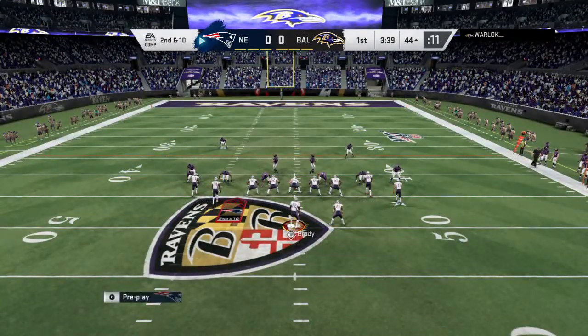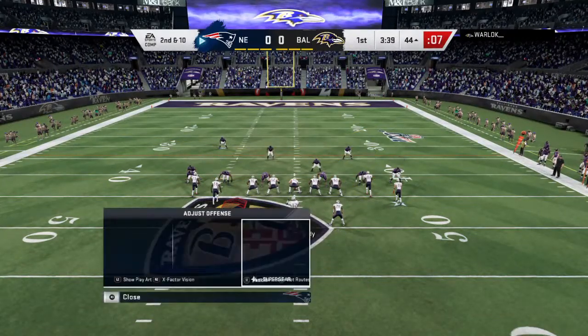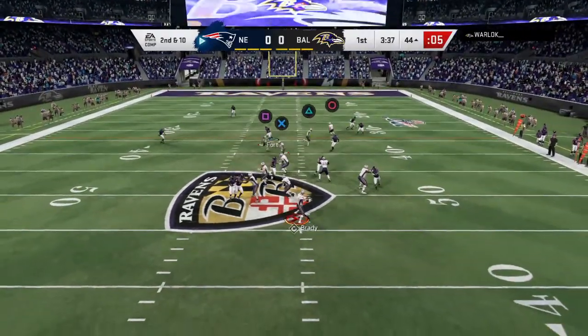They're running it. And 58 is the mic. Go, 58 is the mic. Rip. That's what I do. Hey, check it. Throwing again. Brady.